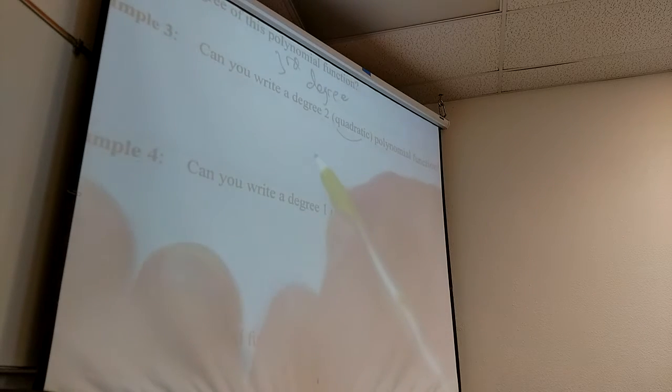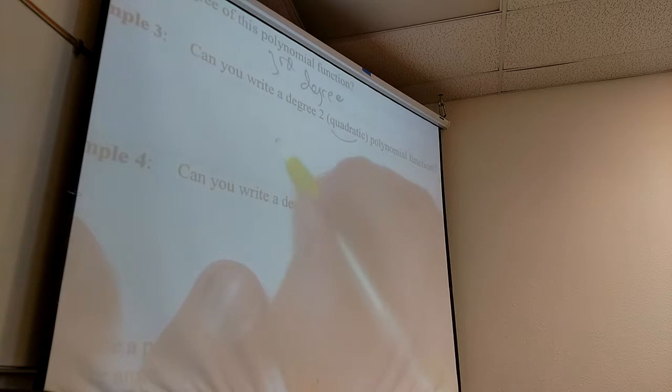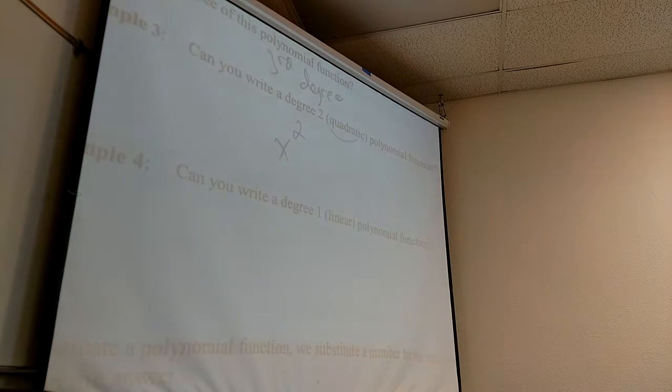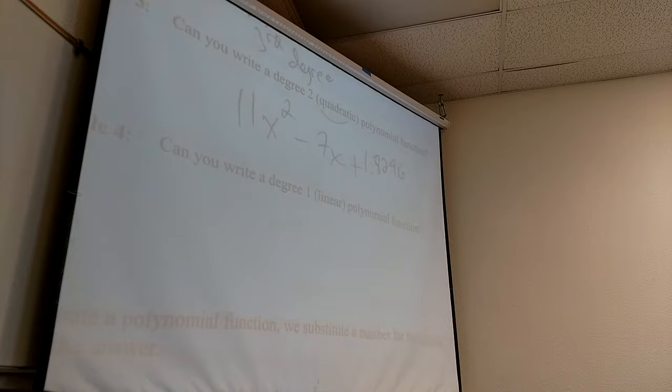So I'm going to make one up too. Here's mine. You could just say, I'm done. That's acceptable. What degree is that? There you go, there's a degree 2 polynomial. If you want to be a little more creative, you can have some more terms in there. There you go. You don't have to have decimals. It's just me.